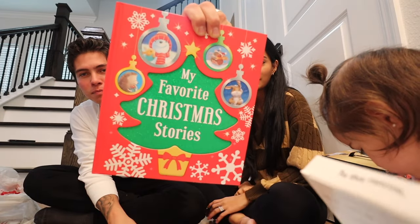Me and Kayla got this Christmas book for Eliana. By the way, the best place to get books for your kids is like Ross or TJ Maxx because this book was originally $17.99 and now it's $9.